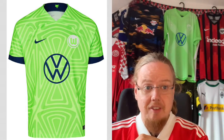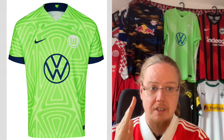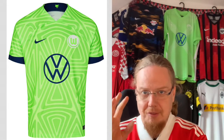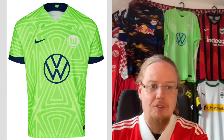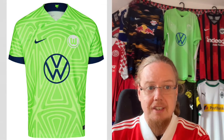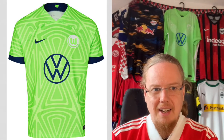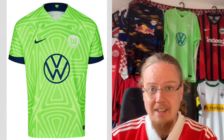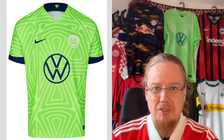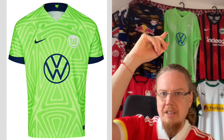And the other thing is, look at the angles. They line up perfectly with the Volkswagen logo. I know Wolfsburg is of course the team of Volkswagen, so it actually works quite nice this way. I also think that the navy accents work really, really well. I do not like coloring the crest differently, but I have to say, when you have this bright green and then have the crest also bright green, you barely see the crest on that Wolfsburg jersey.